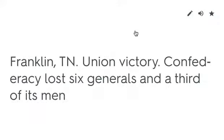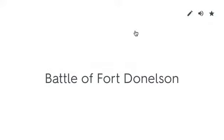The Battle of Franklin, of course, was in Franklin, Tennessee. It was a Union victory. It completely demolished part of the Confederate forces. They lost 6 generals, which was a big deal. Because think about a team losing its coach. It's going to be chaos. It's going to be hectic. And they lost a third of their men.